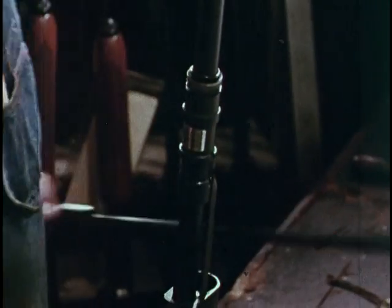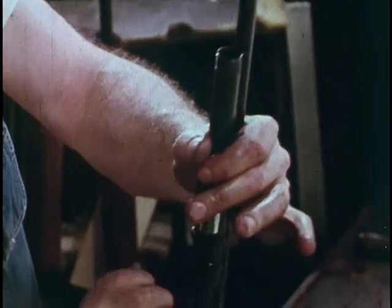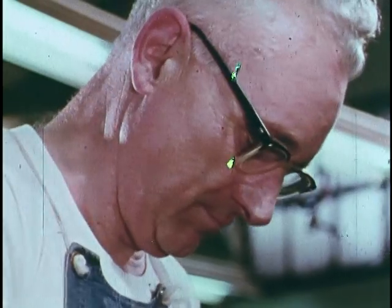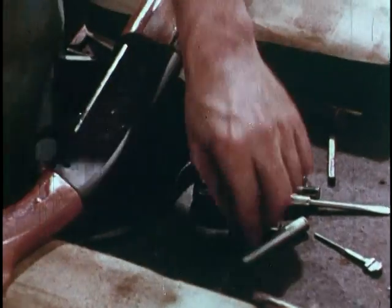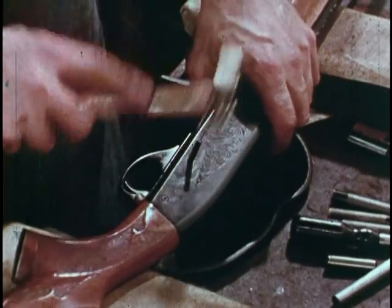The gunsmiths in final assembly have service records of up to 35 years. With skillful hands and a trained eye, they make firearms one at a time, measuring trigger pull, checking safety, testing magazine. The final result is indeed a completely individual gun, the best gunsmiths in the world.